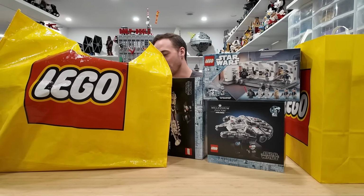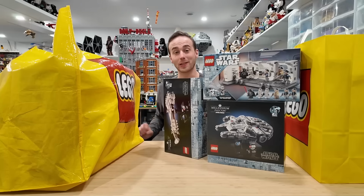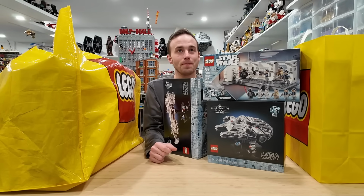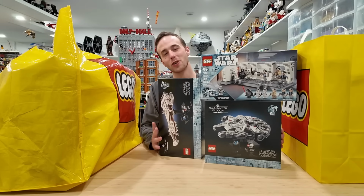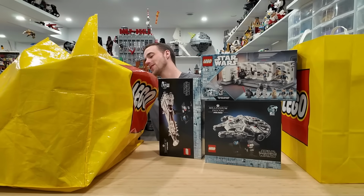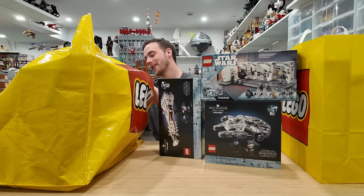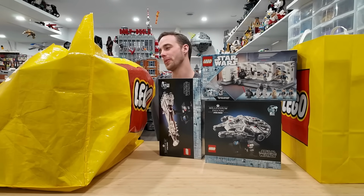Now, I didn't get one Star Wars set, and you're probably surprised. Actually, two Star Wars sets, and you're probably surprised that I didn't get them. And that's the R2-D2. It comes with the exclusive figure, but I had to draw the line somewhere. And also, I didn't get the Invisible Hand either. Just because I wasn't overly excited about the Invisible Hand. I didn't think that I needed to get that on day one. But eventually, I'll probably be getting it.